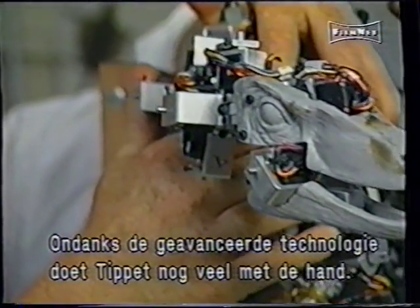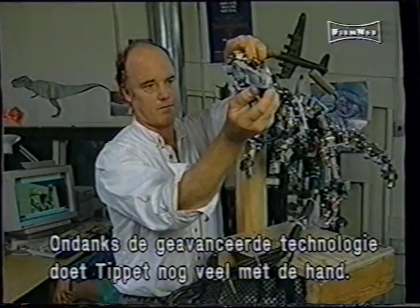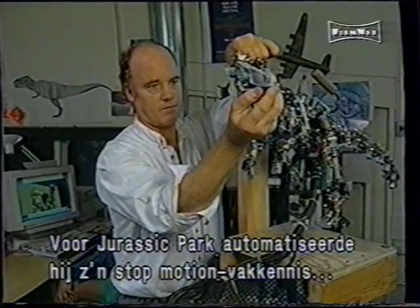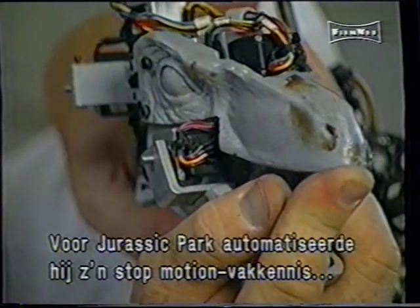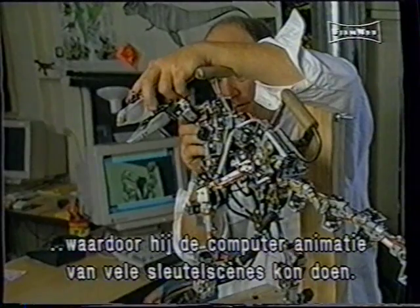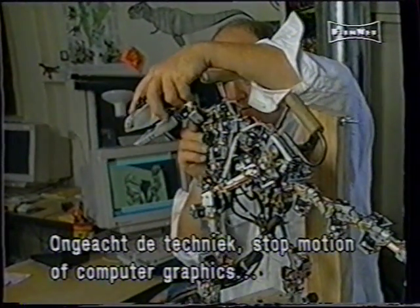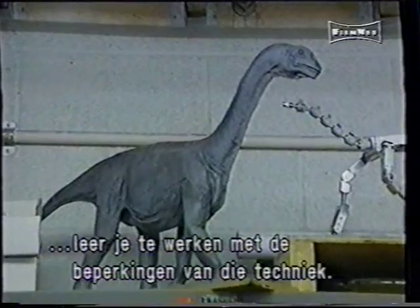In the midst of fast-moving technological advances, Tippett continues to work with the eyes and hands of a stop-motion animator. As dinosaur supervisor on Jurassic Park, he transmitted his stop-motion skills into the computer, providing the animation for many key scenes, which were then rendered as computer-generated imagery. Ultimately, no matter what tool you're using, whether it's stop motion, go motion, computer graphics, you're learning how to work with the limitations of the tools that you have.